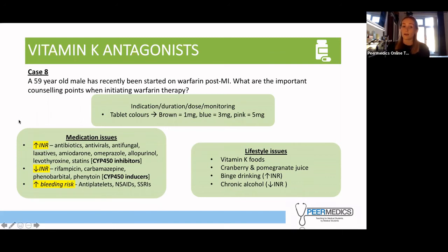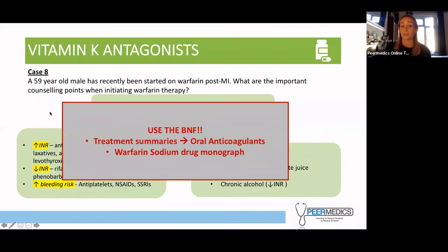Now, this is something that I was asked in a formative in my fourth year, I think. And it's a really, really easy question for them to ask you because it's testing whether you know how to use the BNF. You don't need to remember all of this stuff at all. The way you find it, which I didn't know, was that you go on treatment summaries or anticoagulants, or you go on the warfarin sodium drug monograph, and all of that information is on there. So I never knew this before this happened, but in any question they ask you in a pharmacy OSCE, you can look at the BNF.